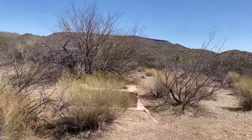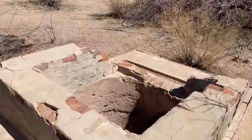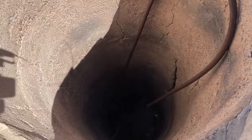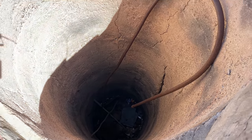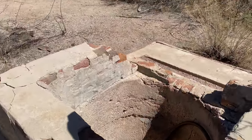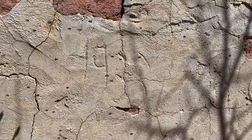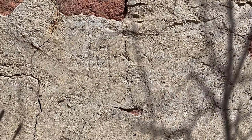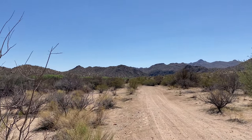This is smaller, so what would this have been? Oh, I know what it is. That's a well. Goes down pretty deep. Wow. On closer inspection of the well, we found a date. 1933. Then I'm not sure, that might be some more foundation up over there.